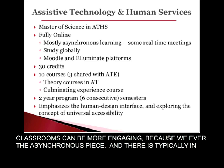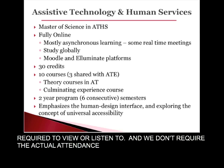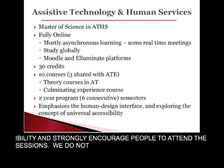And then also, there is typically in the classes once a night meeting session. However, those are not required sessions to attend, but they are required to view or listen to. And we don't require the actual attendance to those because when there's an international audience, as you can imagine, when it's 2 o'clock in the morning in one place, it's 2 o'clock in the afternoon in another. And so we try to make sure that we provide that flexibility and strongly encourage people to attend those sessions, but do not require the live attendance.